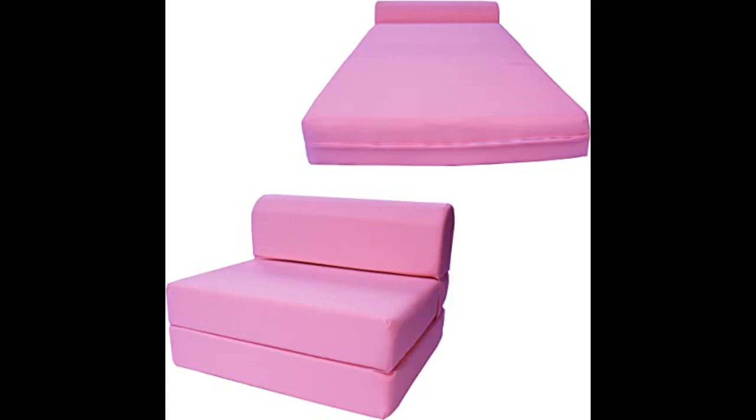I'm tempted to replace my regular bed with this. LMAO. Anyway, it is a great deal for the price and it's comfy to boot.